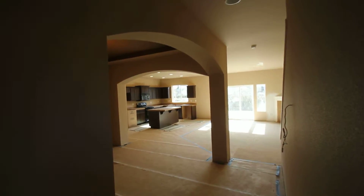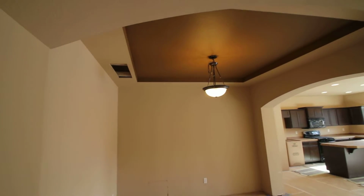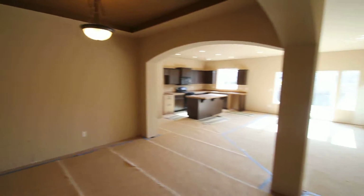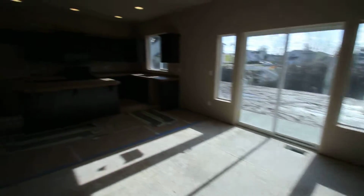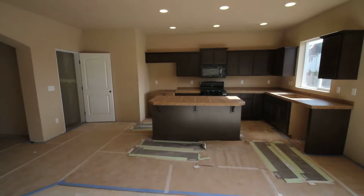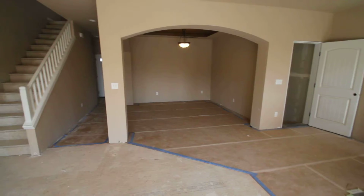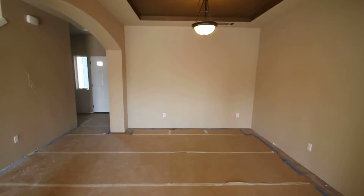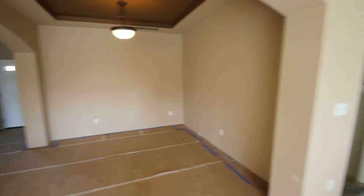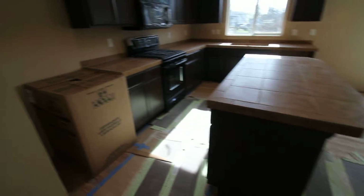Now this is kind of neat with these archways and the way they did this dining room, because it's all open to everything. Look at that ceiling. So it's one big room, but it's still divided, so it gives it a nice look. You got a fireplace in this one and a nice big wide open kitchen. Just gives it a nice look. That dining room's big enough to put a pretty good sized table and everything you need in that. You can put some chairs up to the bar there.